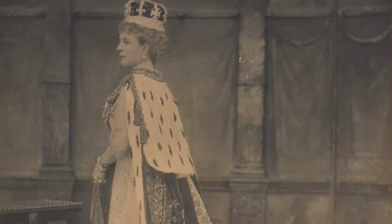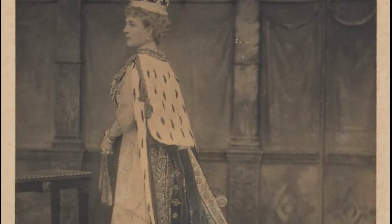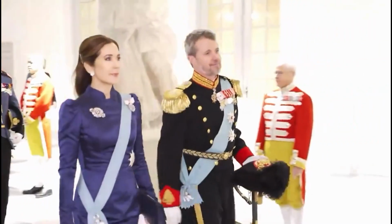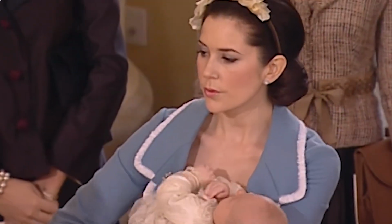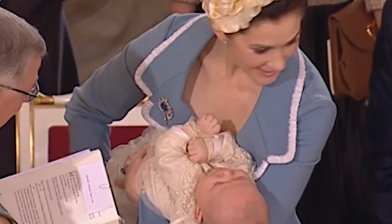In any case, it seems that Alexandra's opals are no longer in royal hands today. Queen Mary of Denmark's opal. In 2006, Crown Princess Mary received 2 significant opal gifts from the Jewelers Association of Australia and the Government of South Australia. These gifts symbolized her connection to Australia and were presented in honor of the birth of her first child, Prince Christian, who was born in October.